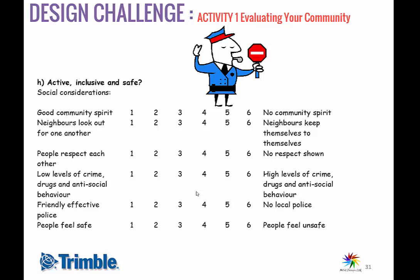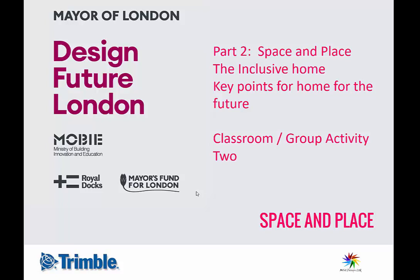In part two, space and place, we're going to talk about the inclusive home. We're going to talk about the key points that we need for the home of the future. And we're going to consider what that classroom activity would be in order to create space and place.